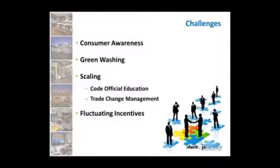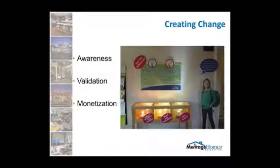And I'm aware that there's an awful lot of associations and trades trying to stabilize those incentives, trying to understand the value to utilities, understand the value to consumers, understand the value to the builders, so that those incentives can be stabilized to really promote significant volume change towards really efficient zero net energy buildings.